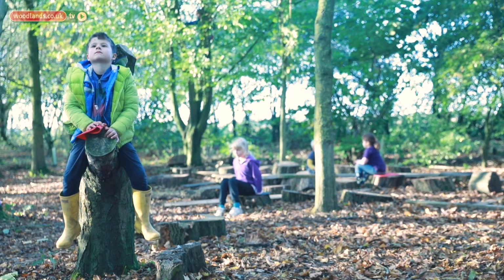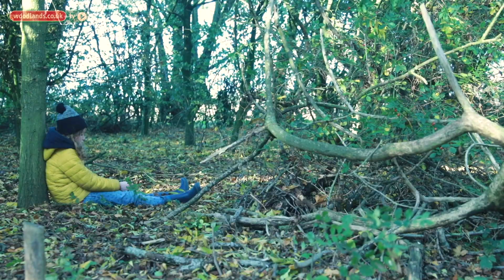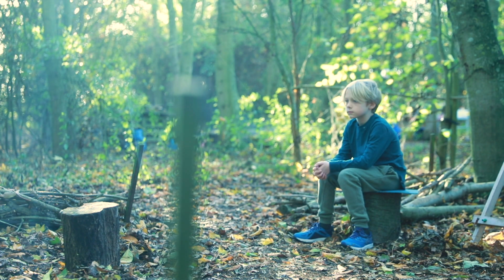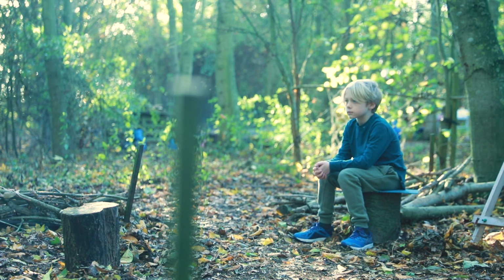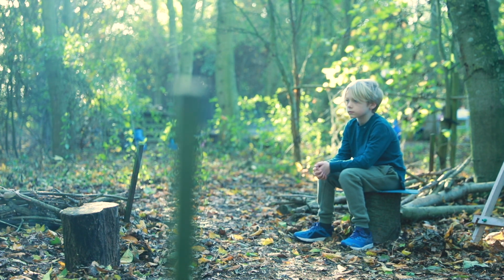So with the magic spots, they follow the three S's. So they're silent, they're sitting, and they're still. It's just about finding a space where they can perhaps be on their own, look around them, and take some time out and enjoy just being.